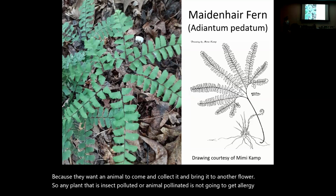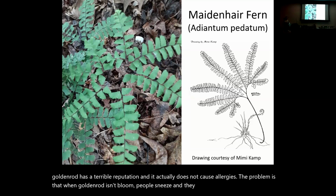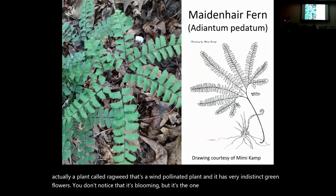Like goldenrod has a terrible reputation, and it actually does not cause allergies. The problem is that when goldenrod is in bloom, people sneeze and they blame the goldenrod, but it's actually a plant called ragweed. That's a wind pollinated plant and it has very indistinct green flowers. You don't notice that it's blooming, but it's the one that's spewing out that pollen.